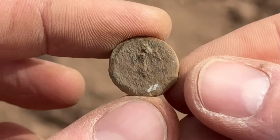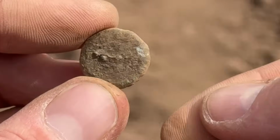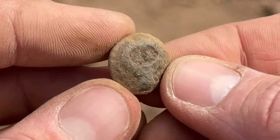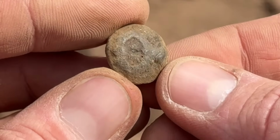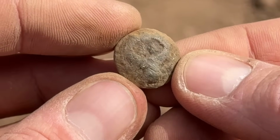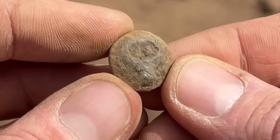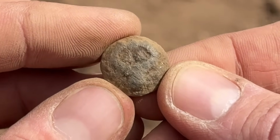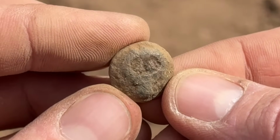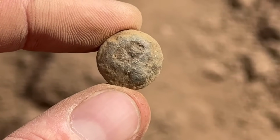It is a button. It is decorated. It is dome shaped. It's lost its loop, but you can see where it would have been attached. I think at one point it's been gilded. And there's definitely something going on there, isn't there? It almost looks like a crown to me. So it could be some sort of military button. Probably 1800s. Could even sneak into the early 1900s, and it might have a military connection. But either way, it's a nice wee find.